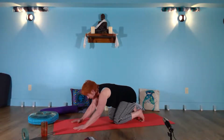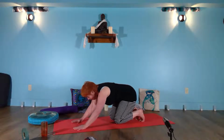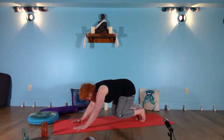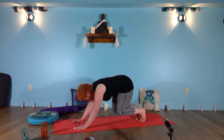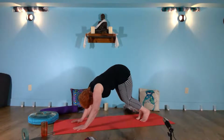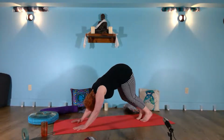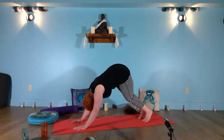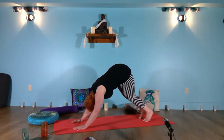Press energy into the hands and the feet. Use the belly to float the knees partway off the mat. We're not going very fast. Activate the quads. Lift the knees a little bit more. Big breath in. Exhale, heels toward the mat. Downward facing dog. You might need to take a little movement in your legs and maybe even move the feet a little farther apart.